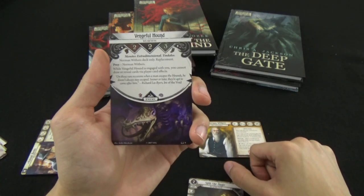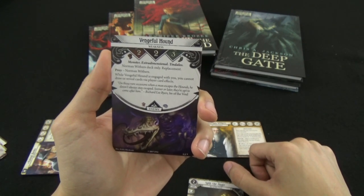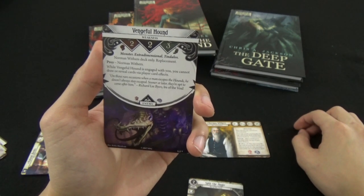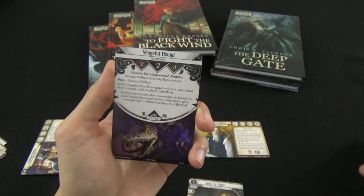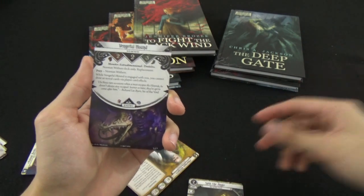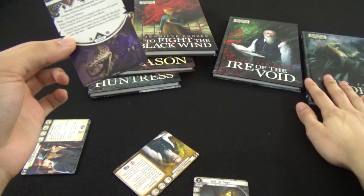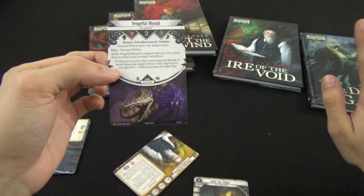Then his bad card, the Vengeful Hound. Is this a Hound of Tindalos? Yes, it is. Interesting. So, it's a prey. Obviously, he wants to find Norman. While Vengeful Hound is engaged with you, you cannot draw or reveal cards via player card effects. Okay, so you don't get to reveal the top card of your deck, but you still get to draw cards normally. You just can't draw cards with other cards, which is what Seekers are very good at doing. They're good at drawing through their deck. And now that I look at this Vengeful Hound, that makes me want to read his book, because Hounds of Tindalos are one of my top Lovecraft monsters. I think they're super cool.